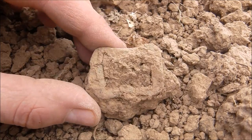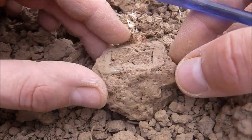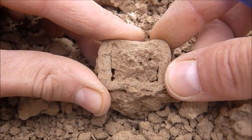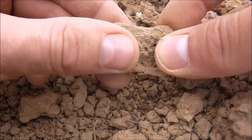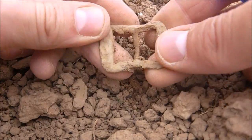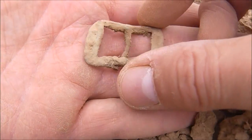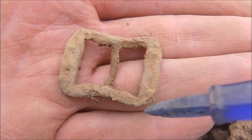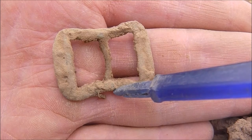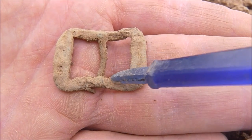First find of today. Look here. In this lump of earth, a buckle, and it looks quite old. Oh, the middle stem is still there, and it got a nice design, I can tell right now. Lovely. I think this should be from the 1600s.